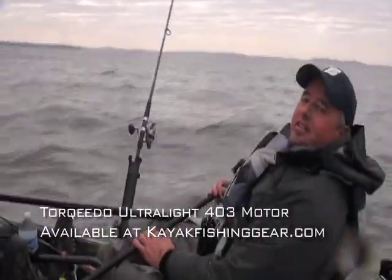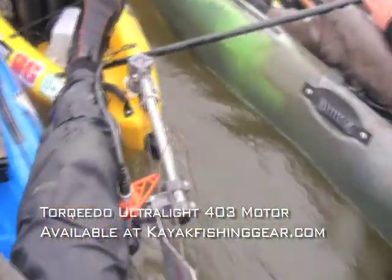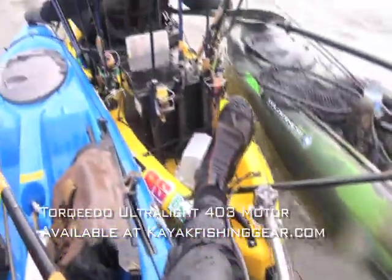It's the way to fly right here. Torpedo. Power 3.